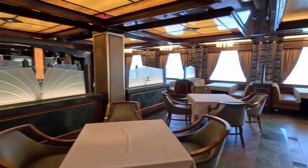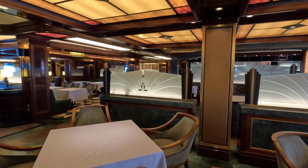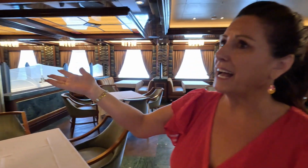Next door to the Crown Grill Bar area is the Crown Grill Restaurant itself. This is a specialty restaurant. This is not part of your inclusive dining, so you pay an extra supplement for this. This is a sort of intimate restaurant experience. Again, the decor, this is almost Art Deco, I would say.